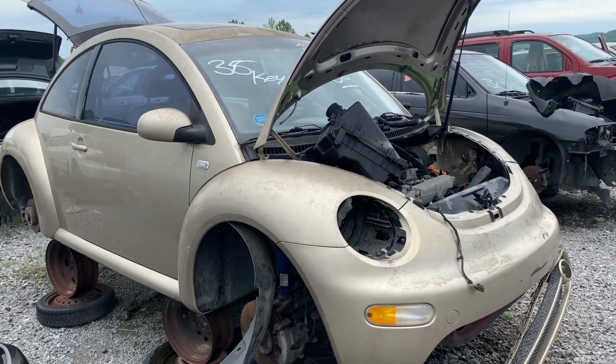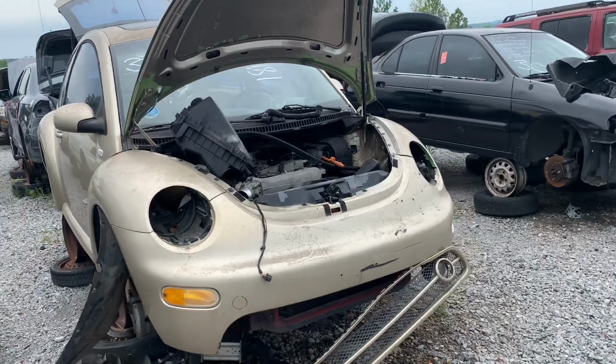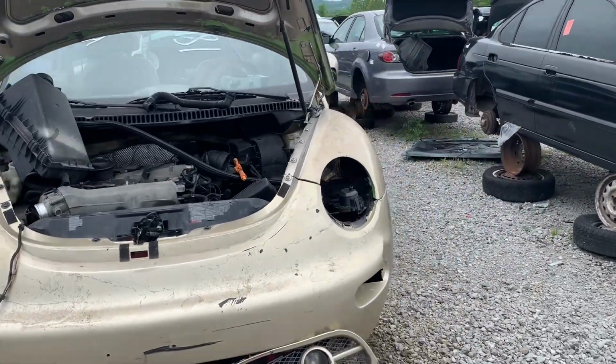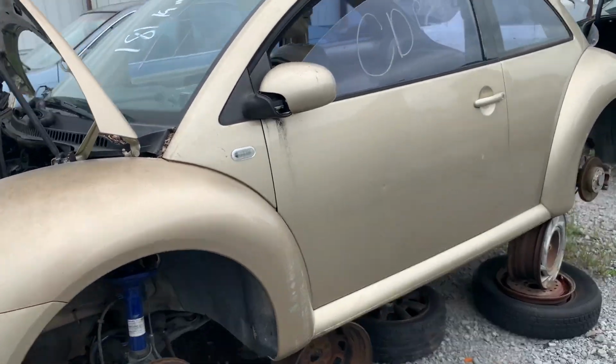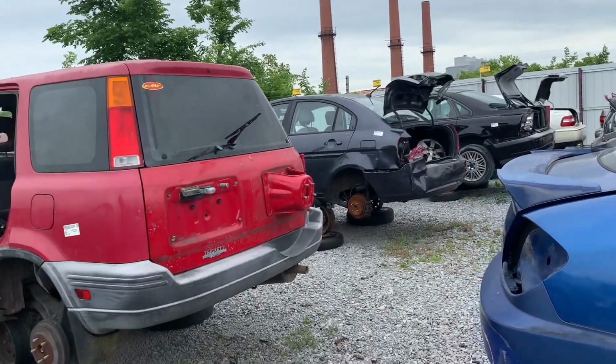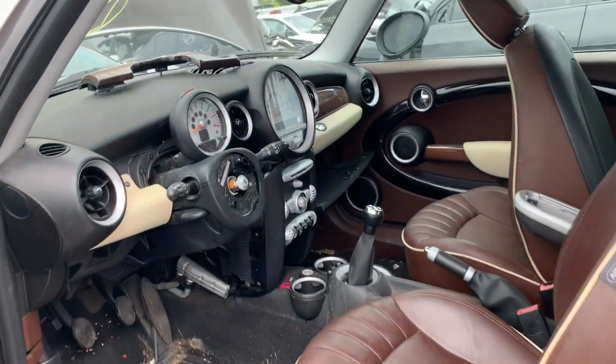And you know somebody loved that when they brought it home. It was loved and it was somebody's whole world. And now it's here. Mini Cooper. Ooh.